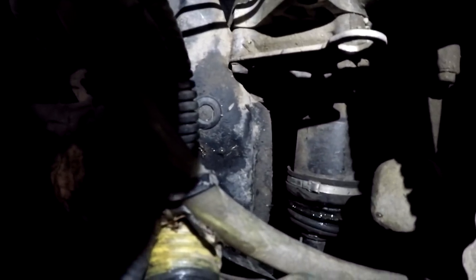So when I was working on this car, I did notice that the axles were kind of cracking on the boot. Well, that just ripped too. You can see all that grease coming out of it.